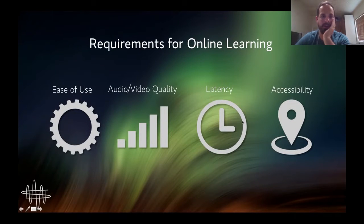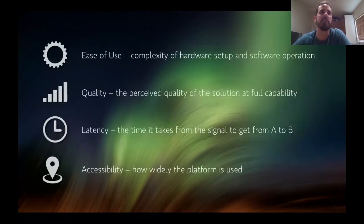The way that I evaluate these tools basically boils down to these 4 metrics that you see here. And these are defined in the following ways. So ease of use being how difficult is it to actually set this stuff up? How difficult is it to operate once it's set up? Quality when it's operating at its highest capacity. What kind of quality does the solution provide?